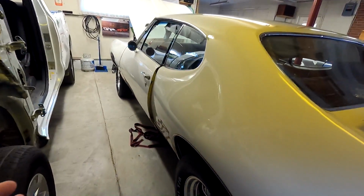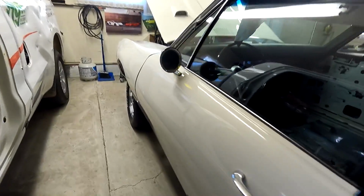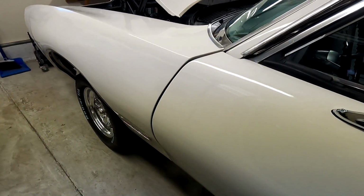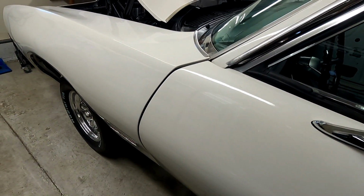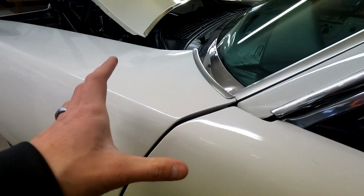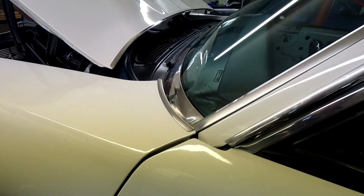Just stuff isn't lining up, and it's pretty difficult to not just do that, but once it's done, it's difficult to remedy it once those parts are put on and fixated that way. So whenever you have these weird body panel gaps here, we're going to try and tighten that stuff up and make this thing look 100%.